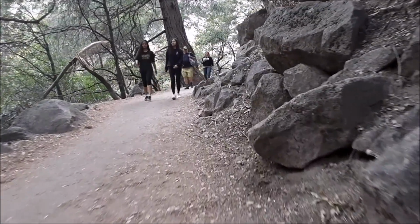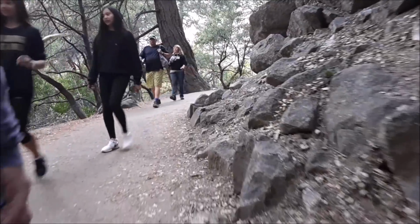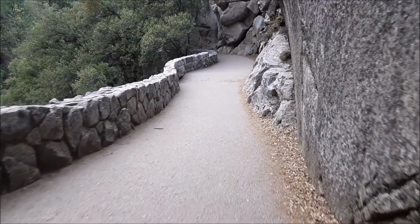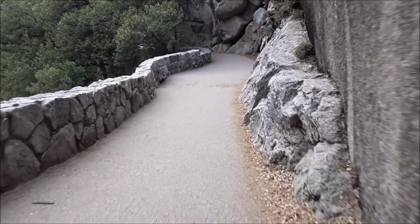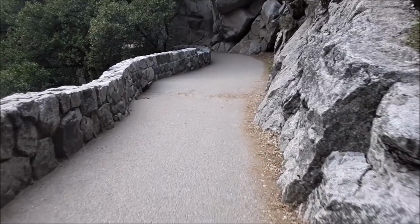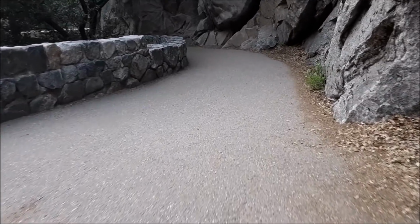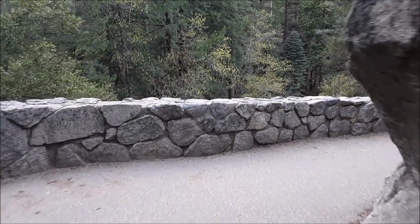I want to find out how high we climbed. This wasn't as long, but it was steep. This is pretty steep. I remember this part going up. That's pretty steep. Yeah. I stopped. I had my first heart attack right here.